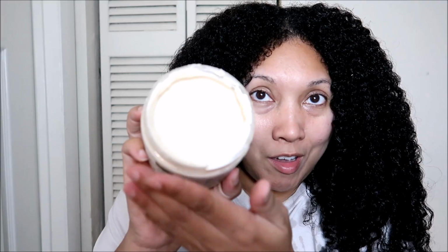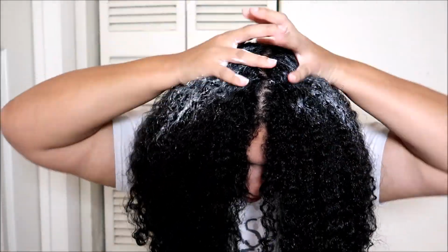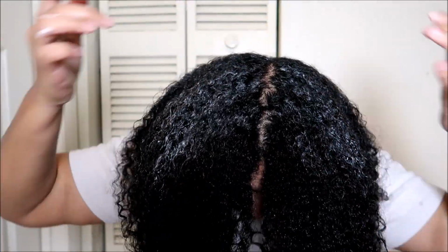Here is our Brown Butter Beauty. As always, I'm just going to use the first. Ooh, I love this texture. This is the type of texture that is my favorite. Slightly runny, but substantial enough to where it's hanging out. It's not going anywhere really. I always put the first bit of deep conditioner on the crown of my hair, since that's where I get the most sun, where it tends to start to dry out, and it just kind of gets all the elements.